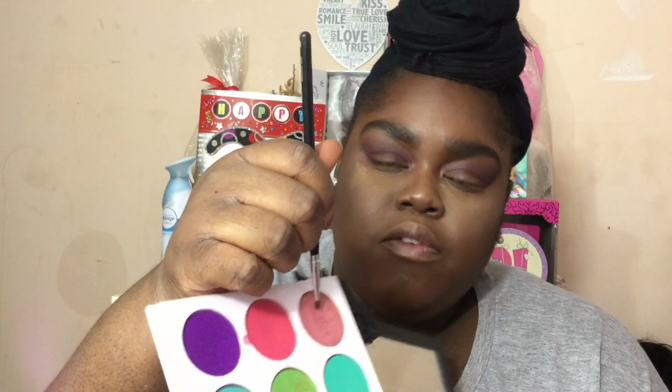And she's going in with a small shader brush. I'm going with this colour from the Juvia's palette, and I'm just going to do what she done. Put it on her bottom lash line. Hopefully you guys can see it. Well, what I did was I went in with this pink and the shimmer color to give me more of that strong pink color that she used on her under eye.